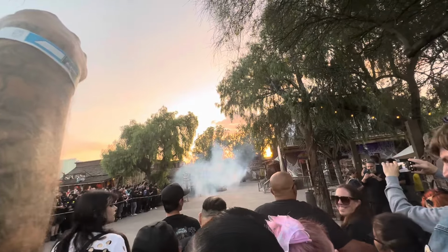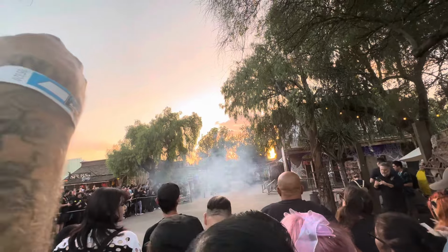The first fog of the season for Knott's Scary Farm.